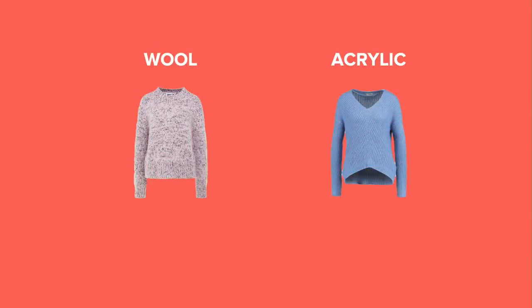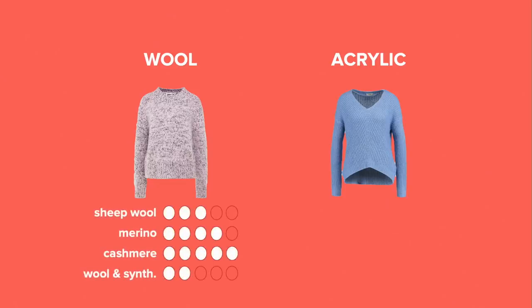Wool and acrylic also look very similar, but have completely different properties. Wool is a natural fiber that is available in a variety of weights and textures, and is probably the warmest fabric you could wear in winter. Just keep in mind that wool that is blended with synthetic fibers is not as warm as 100% wool. Any type of wool absorbs moisture and allows the body to regulate its temperature. That means it keeps you warm when you are cold and cools you down when you are hot.